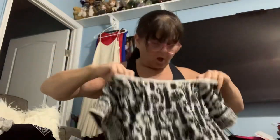And there we go. Okay, so this is new with tag. And I'm guessing the reason why nobody picked it is it's very heavy. Very heavy. This is black and white. It is Mouchette. I'll probably read this a little bit better.